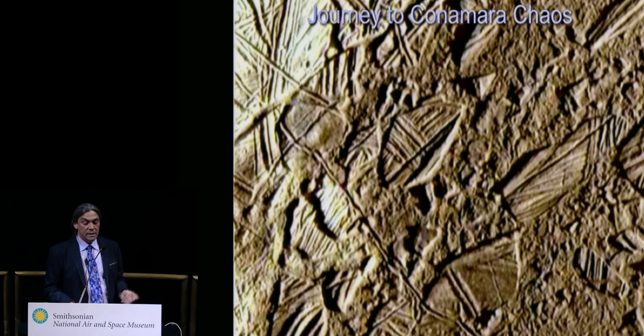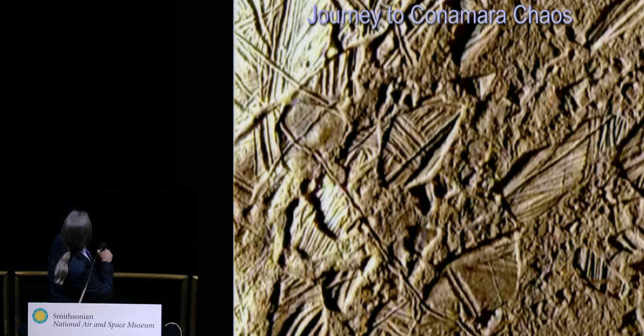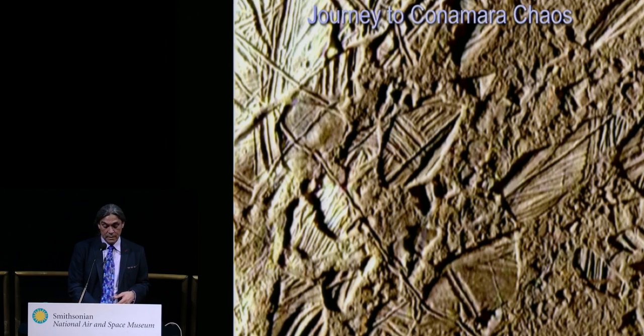That's the aptly named chaos terrain, where big iceberg-like blocks have moved around, rotated, translated in this more hamburger-like stuff, kind of like I showed early on. So something has caused the surface to break up. Some heat source from below has probably caused the surface to break up, for features to move around, right? Like this probably fit back together with that. These guys fit back together real well. This looks like it's tilted a bit. Something has disrupted the surface here.